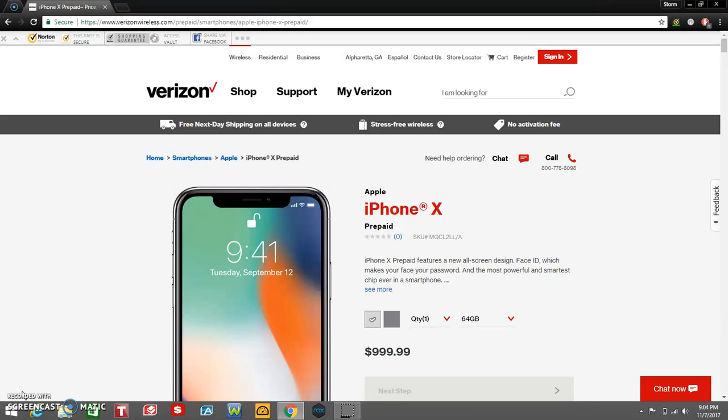So Verizon Prepaid now has it on their prepaid services here, guys. You all have to buy this phone outright, no contract and all that. So let's go take a look at the iPhone X on Verizon Prepaid, alright?